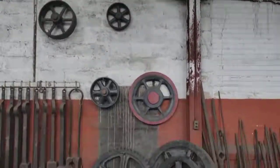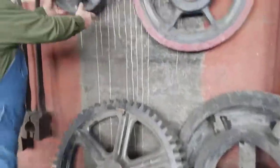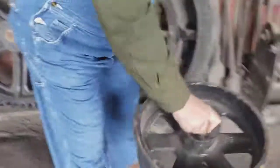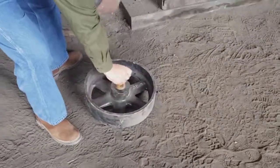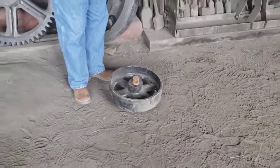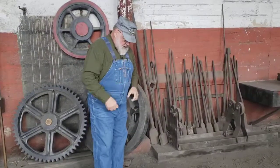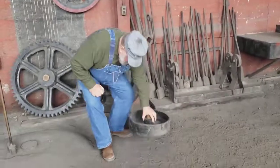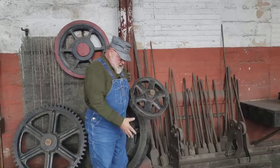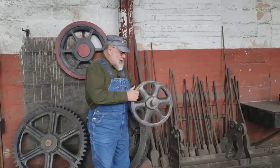And the way the pattern would work is, if they needed to make this wheel, they would take it and they would put it on the ground and it would have a pattern box that went around it. And they take that box and they put in sand and they would pound the sand down, and then they would remove the pattern, and they could only do half at a time. And then they would bring in the molten metal, pour it in there, and create the part.